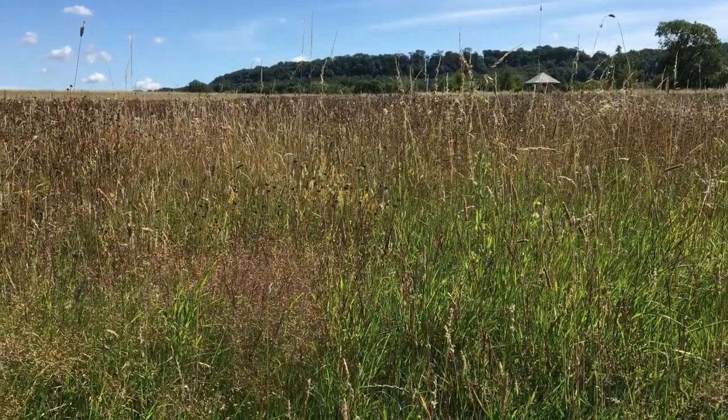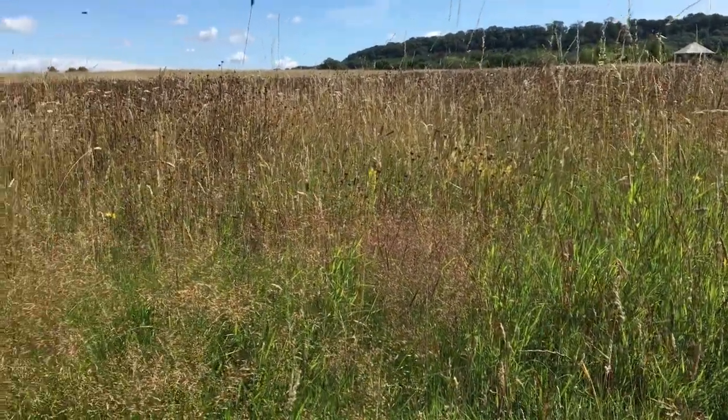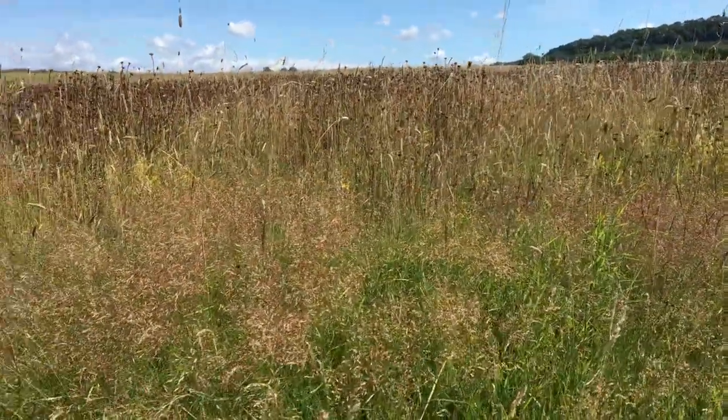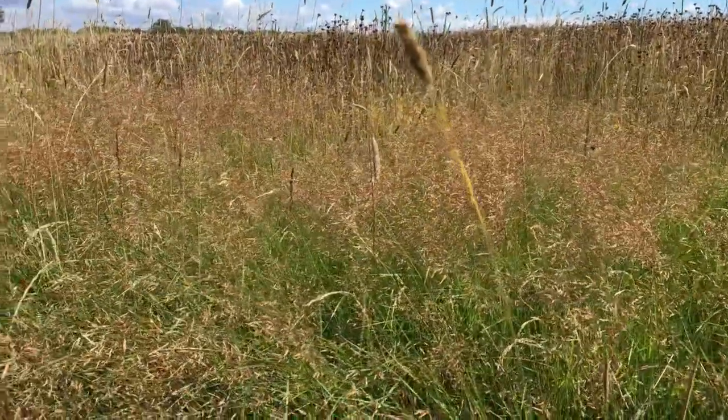There are so many beautiful different grasses. This is one of my favourite. This is a common bent. Very, very fine.